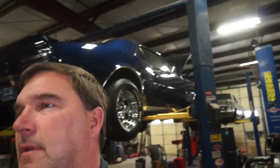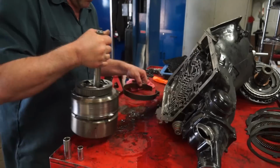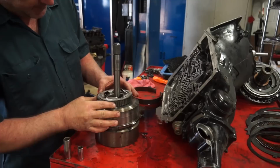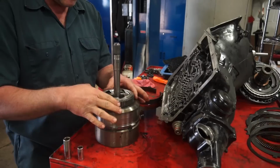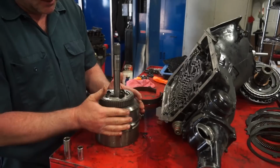Let me take you over here to the trans table and we'll show you what we got going on, because it's a mess. So I cracked the pan open and a bunch of chunks fell out, and that's never a good sign. Then I pulled the pump housing off and I found this, and that is a broken sprag. You can see the outer race is actually cracked. I don't know if it cracked first and that's what caused the rest of the destruction. I don't know, maybe. But this is going to need an entire new drum.